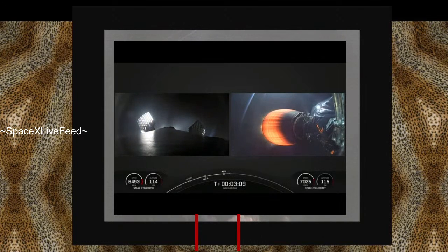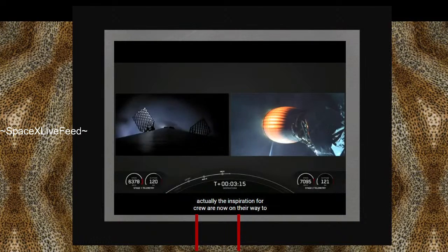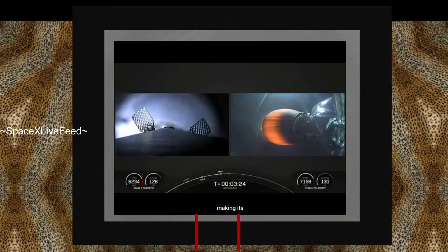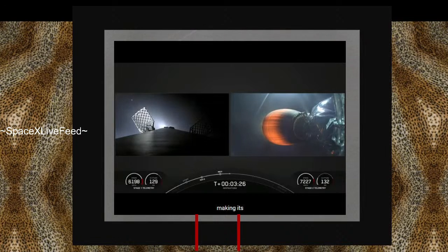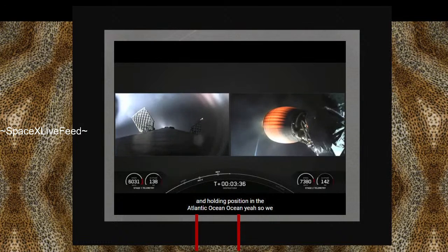I'm sure the crew felt another kick in the G's there as it ignited. Officially, the Inspiration 4 crew are now on their way to space. First stage booster there on the left-hand side of your screen is making its way back down to Earth. The grid fins have popped out to assist with the steering. It will be making a landing attempt on our drone ship, Just Read the Instructions, which is parked out and holding position in the Atlantic Ocean.